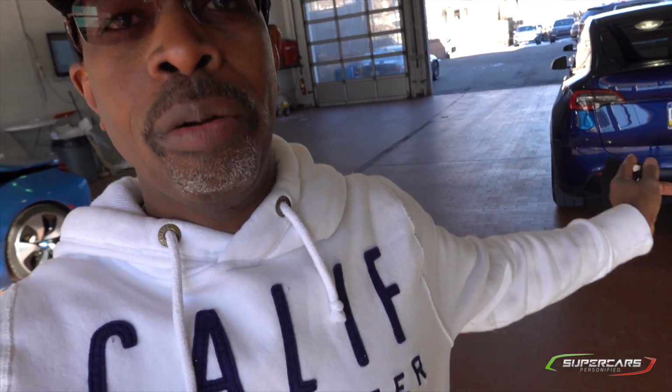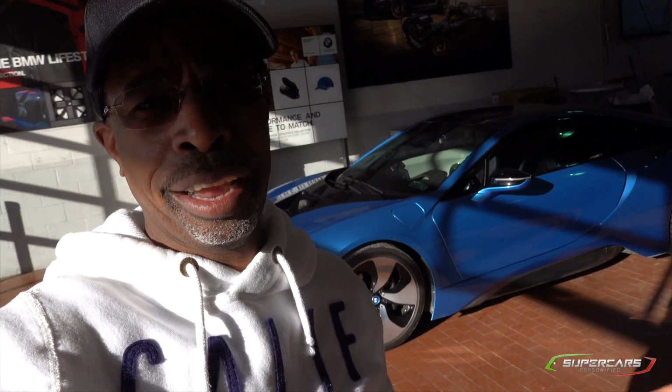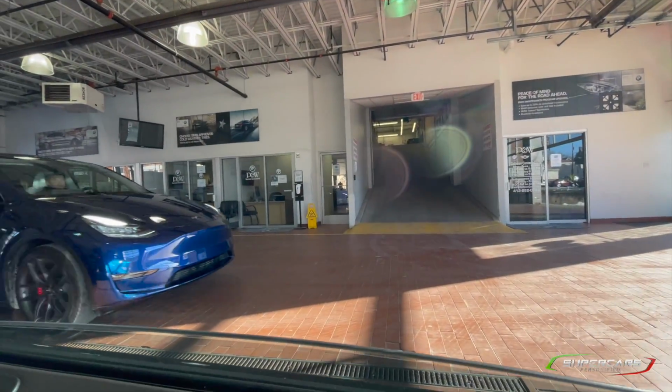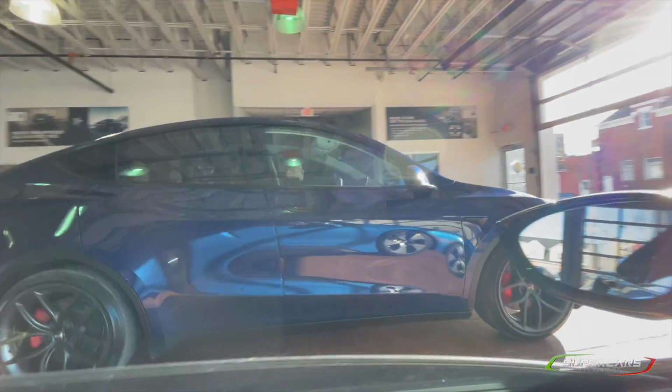So the Model Y just got reunited with the IA. We're going to take them home together. There she goes.